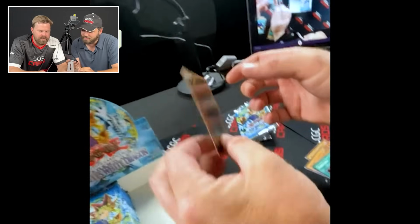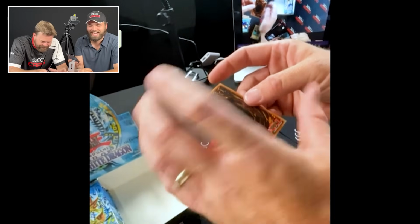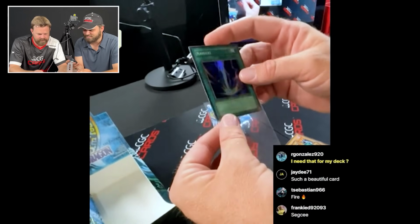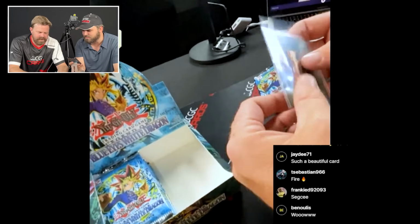So pretty. Yeah, it reminds me. Oh, my goodness, that's gorgeous. I need that for my deck. Oh, yeah, that's nice. Beautiful card there, guys. Regeki looks amazing. We have the best cards in the set right now from Super Rares. This is good.